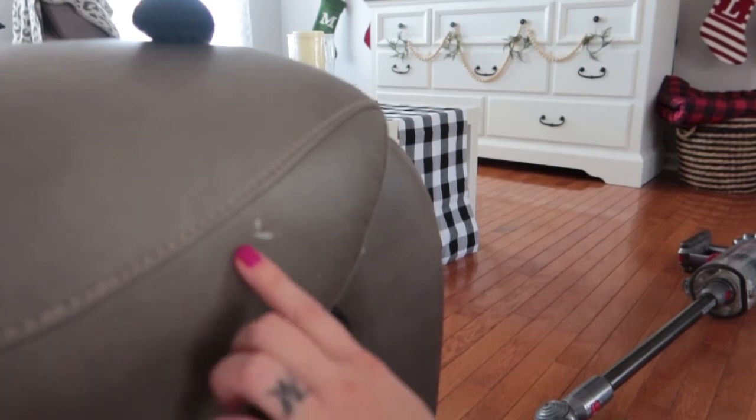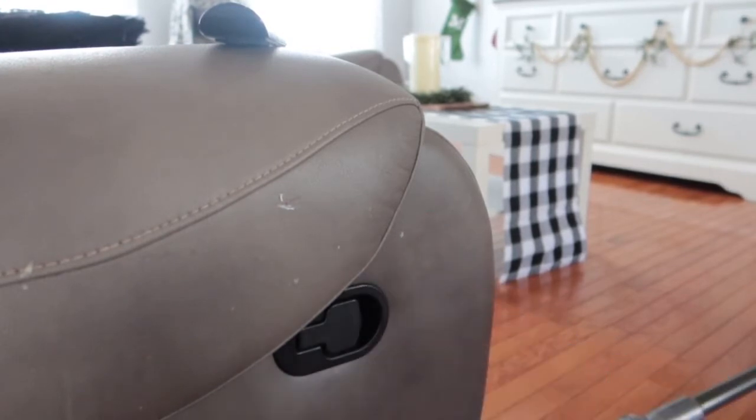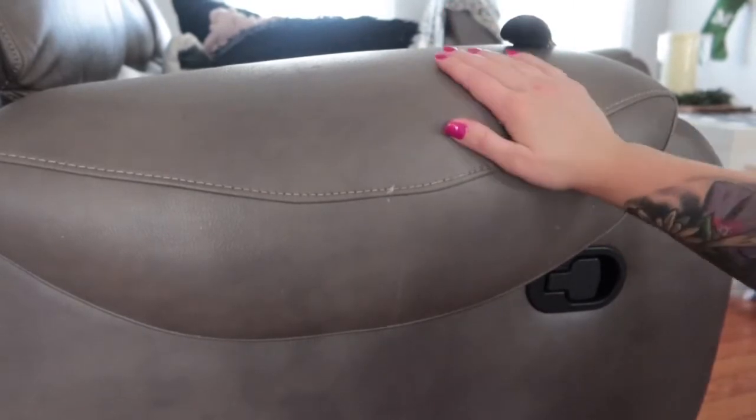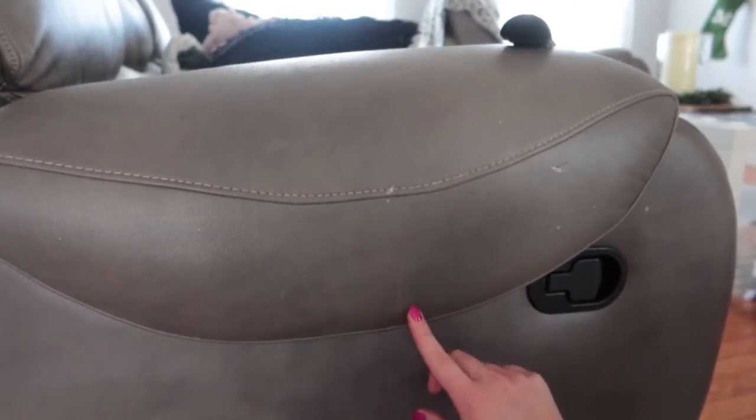Okay, this is all cupcake icing. Can y'all see that? I'm not even sure who it came from. It probably came from my toddler, but it could have been my husband. One of the reasons why we still have this couch is because it can easily be wiped down. But if y'all can see, there's like runs. Ugh. Okay, so we're gonna clean it. I'm gonna stop talking. I'm gonna clean the couch.